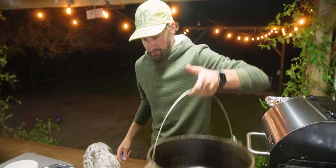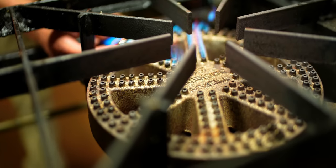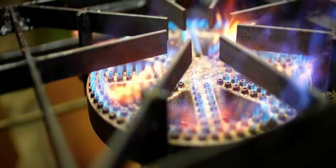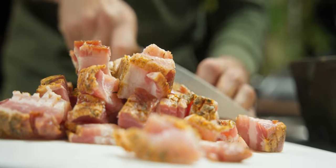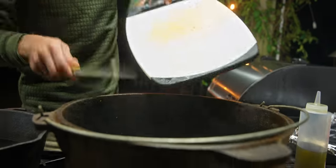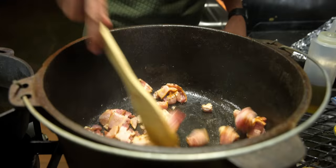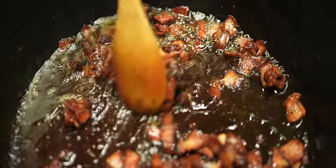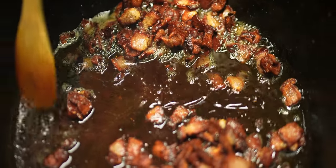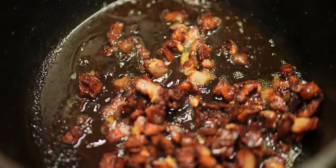Let's get started. I'm gonna get started on the potatoes. First, we're gonna start off by quartering up some bacon. We're gonna cook that bacon down, render the fat down real good. And then once that bacon gets to a nice crunchy texture, we're gonna pull it out and finish it at the end as like a bacon bit on top of the potatoes.